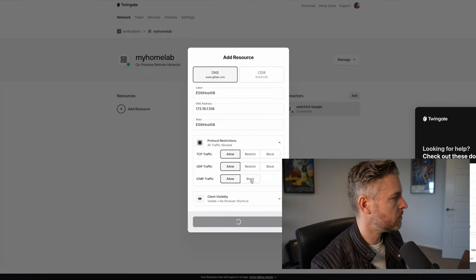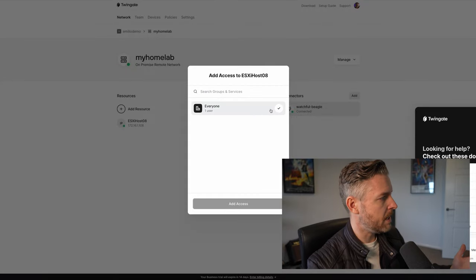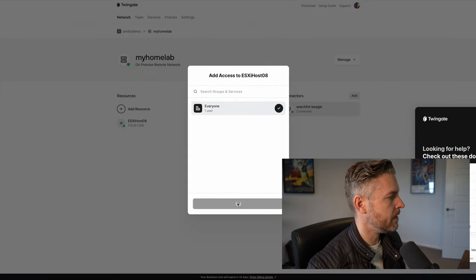Click on add resource. Now, this part is awesome. If you have a pool of people and you want to be able to restrict specific access to specific resources, you can go and create a different pool of users and then allow just the users that you want access to that specific resource. But for me, I'm going to say everyone. Good to go. I'm going to add it right there.